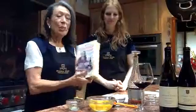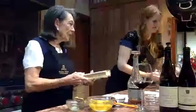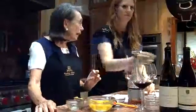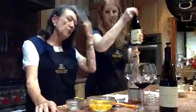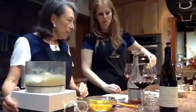So the recipe is from my book, The Spanish Table, and this is a very used copy because I use it a lot. But we will send you the recipe, right? The recipe is posted. Okay. So first we're gonna try our second wine. The Earthquake Block. Why not?